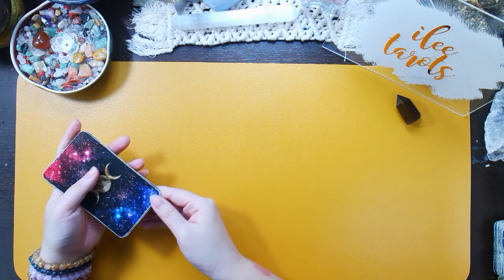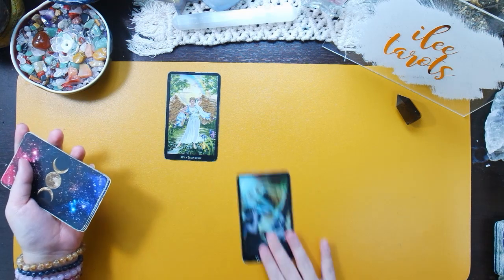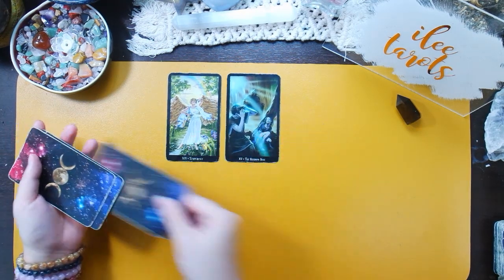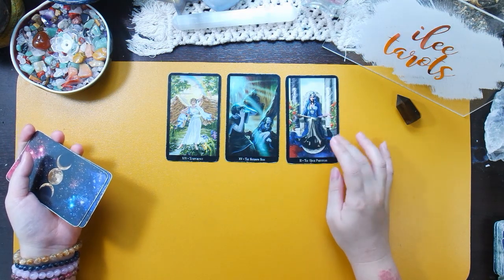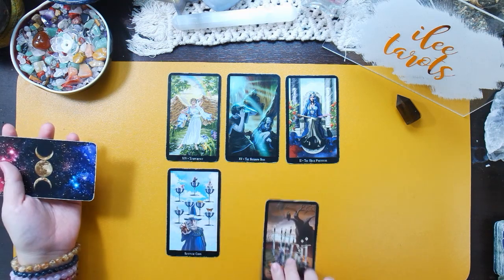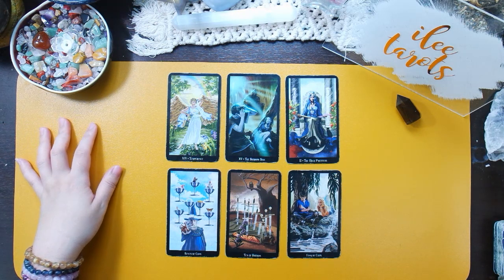So what good news is coming your way? Temperance, the shadow side, or this is more like the Devil card. Okay, sorry. High Priestess, so major arcanas, 7 of Cups, 10 of Swords, and the 4 of Cups.